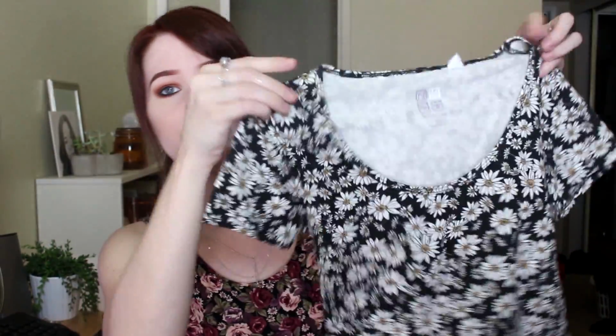Next I found this super cute floral crop top, which I love.